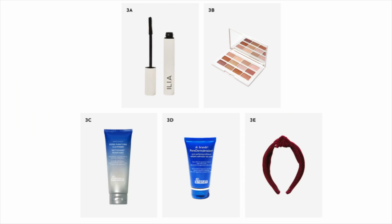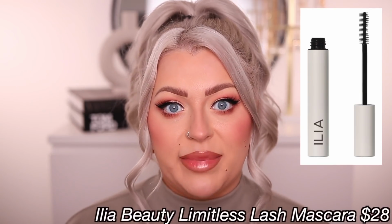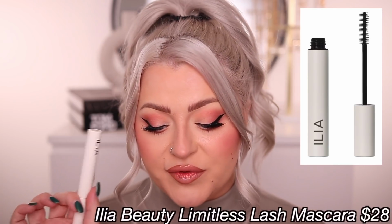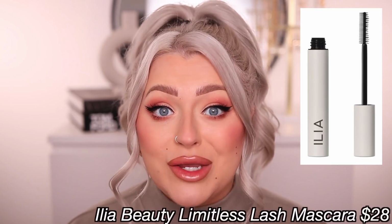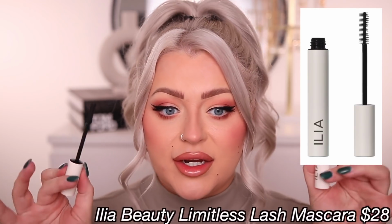In this selection, I knew I definitely wanted to go for the Ilia mascara because I've heard such great things about this, and I haven't tried a ton of Ilia products. This mascara retails for $28 and it has great reviews. I remembered a lot of people really raving about this as a standout product from the brand.